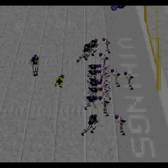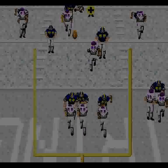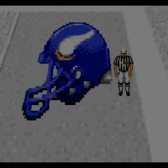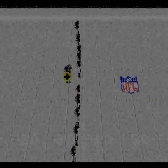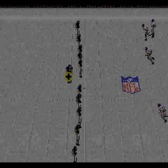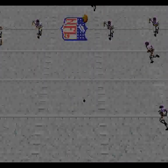Red 52. Good. Chargers, 79. Vikings, 0. There's the kick.